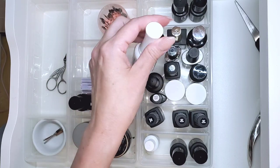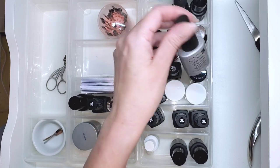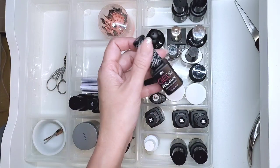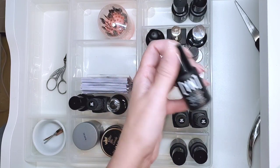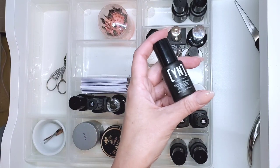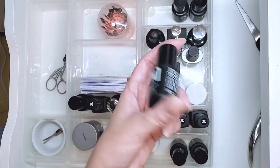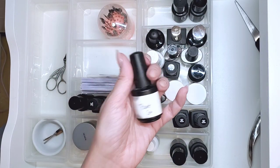I have the Kiara Sky Base. This is actually what I use for chroming. I have a bottle of C&D Brisa gel. I've had that forever. It's just like a backup. What is this? Another foil gel. This is Ultimate Finish Gel. So this is a Young Nails one. This is a new one to me. I have not used it, but it is what they recommend for chroming. I just haven't used it yet. And oh gosh, this is like so old.